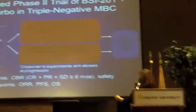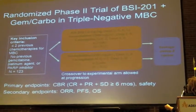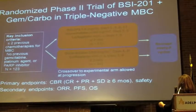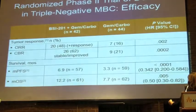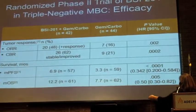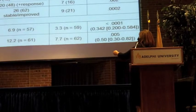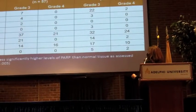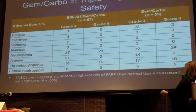So just looking quickly at another trial using one of these PARP inhibitors, GEM, in combination with carbo, which is a sister drug to cisplatin. They randomized patients to either the drug with the chemo or just the chemo alone. And the overall response rate is very impressive. The BS201 with the chemotherapy is 48% response rate, and only 16% with the chemotherapy itself. So that's, again, very promising. Nausea, vomiting, diarrhea, really no significant difference. So it's well tolerated.